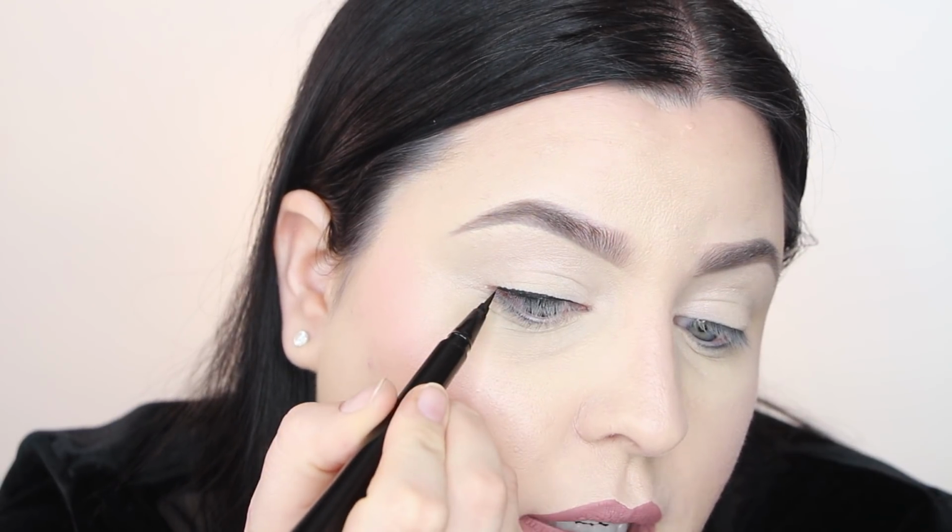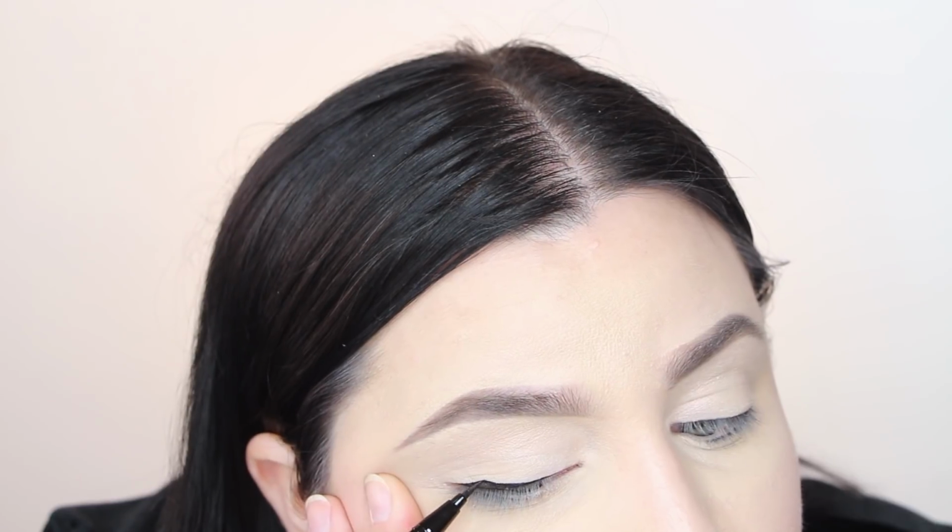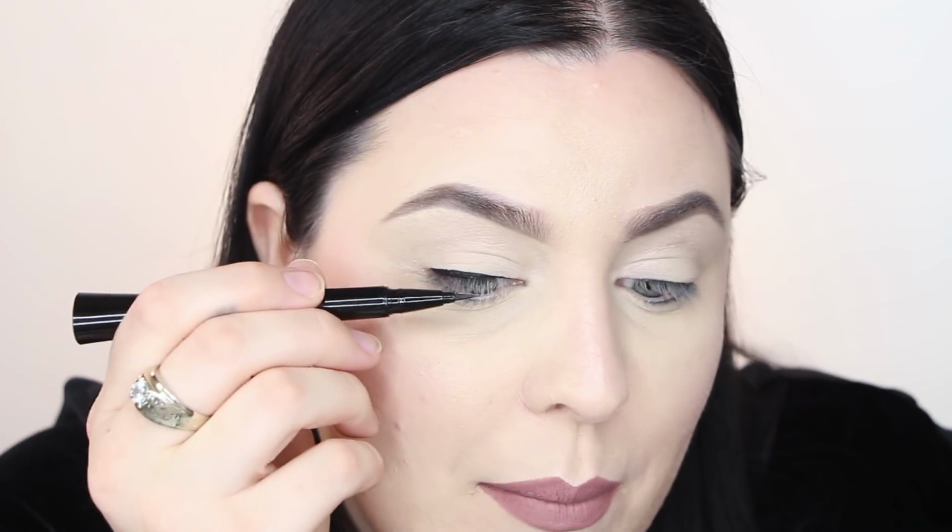Wow, it dries super fast. Okay, now because I'm old, I'm just bending down here and I'm going to pull my eye just so I can make that line super sharp. No matter what, my eye will always skip there just because I have so much extra skin here. Like, hello, so much skin, it'll just skip. But that looks hella nice. It dries down to a nice matte black formula.